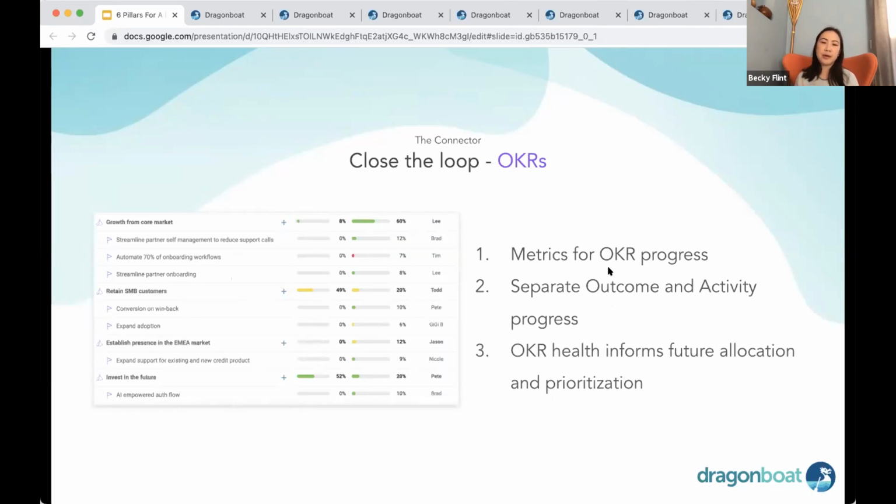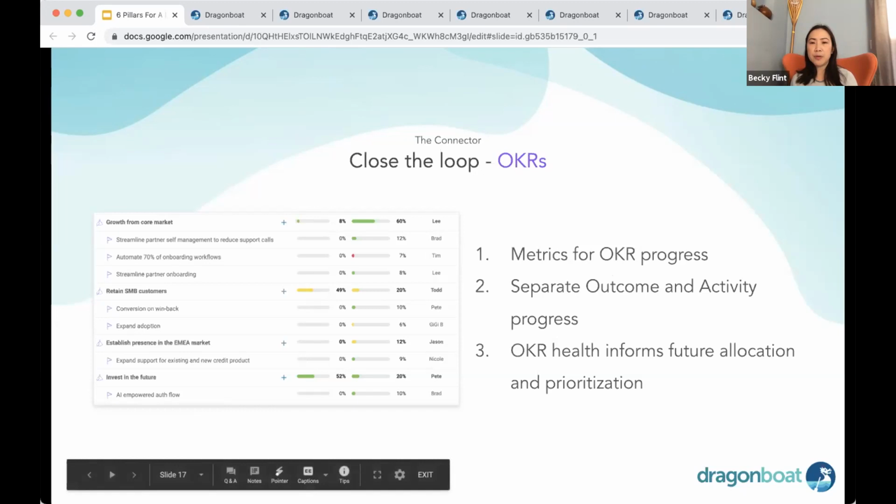We have to figure out, did it really move the needle? Did we meet the target we set? So the progress of the goals needs to be tracked to close the loop, and also as the input for the next period of prioritization. And that's how we build it in Dragonboat as well.